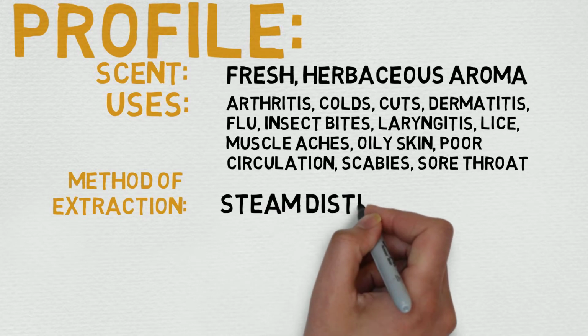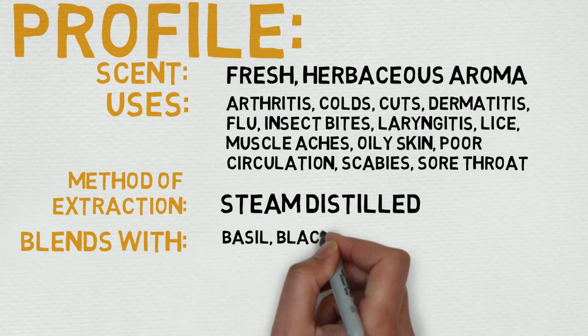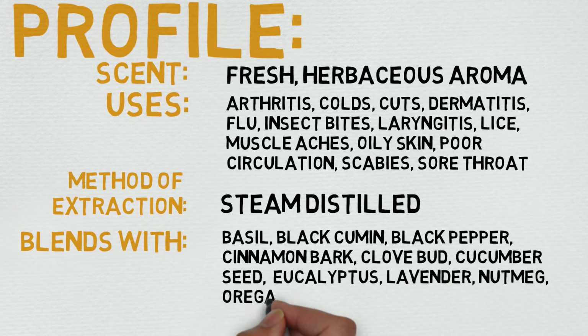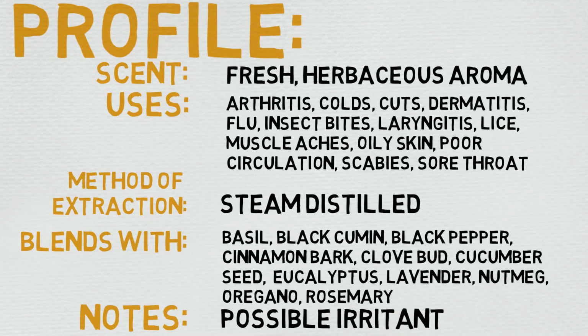Its scent is most commonly described as having a fresh, herbaceous aroma. Under uses, you'll see arthritis, colds, cuts, dermatitis, flu, insect bites, laryngitis, lice, muscle aches, oily skin, poor circulation, scabies, and sore throat. The sore throat one is probably what I most commonly see it for, but I don't know, I guess all of them make sense.